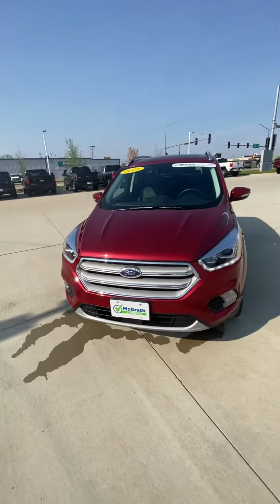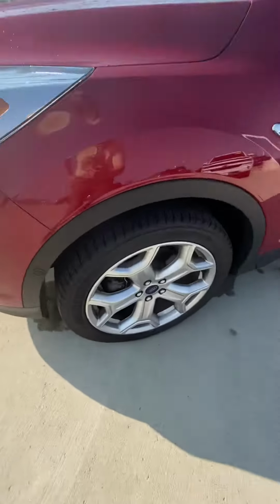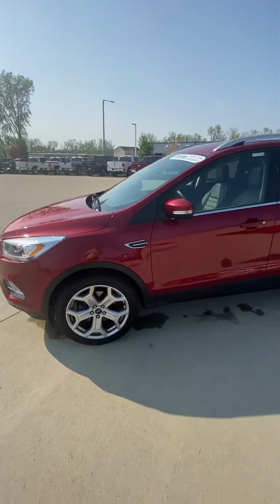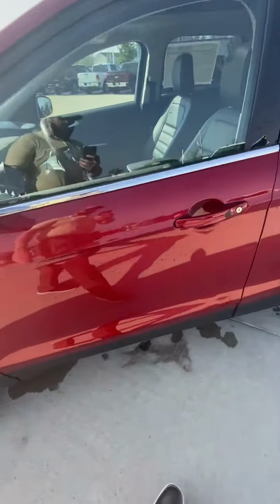So I'll just go this way. There's your headlights, and then there's your tires. Plenty of tread. Does have the sensors on it as well. If you look up here, it does have the full moonroof, along with the proximity entry key.